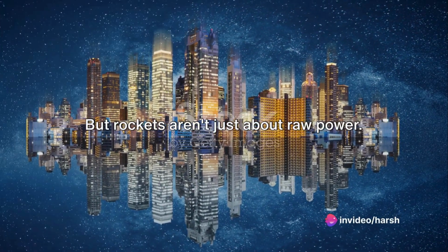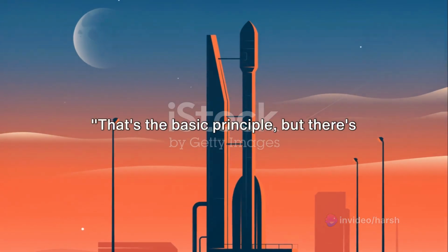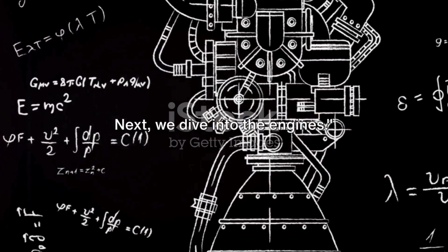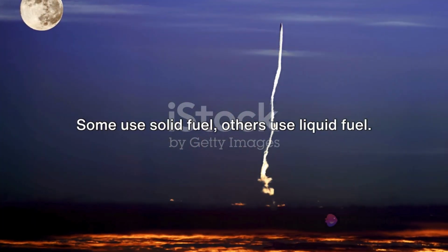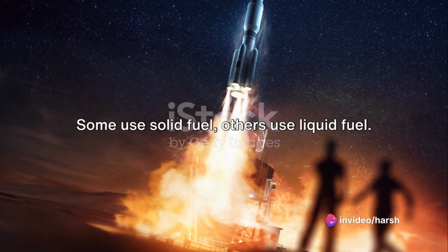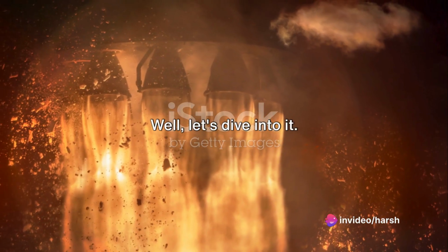But rockets aren't just about raw power. They are a marvel of precision and control. That's the basic principle, but there's more to it. Next, we dive into the engines. Rockets can have different types of engines. Some use solid fuel, others use liquid fuel. But what's the difference, you may ask? Well, let's dive into it.